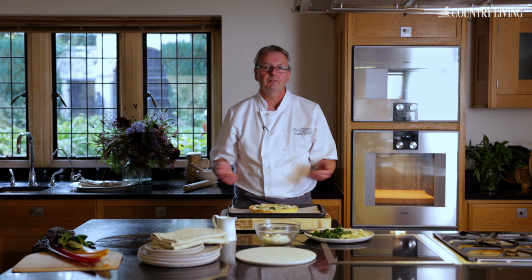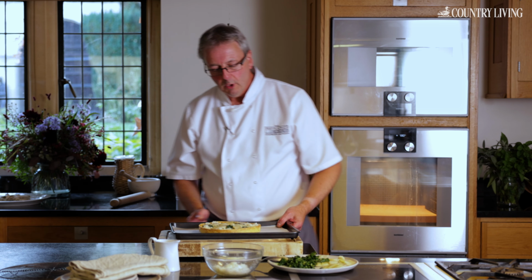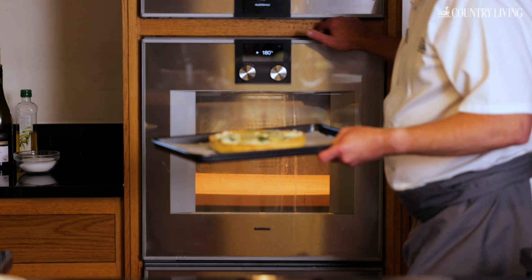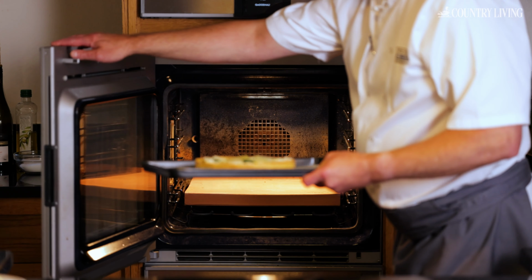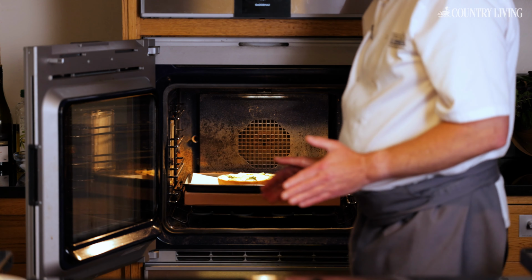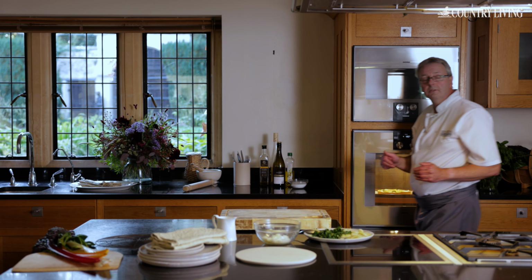We're going at 180 degrees centigrade, 175. And then what we do, we take the tray, gently obviously, because of the custard in it, to the oven, and onto the oven tray it goes, oven rack, whatever, so it's nice and flat. When the tart is cooked, the custard will not be moving. In other words, it's set.